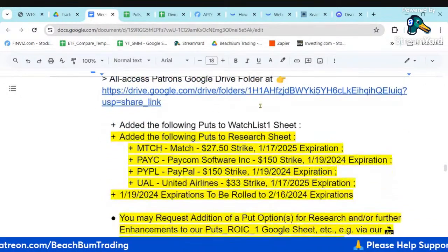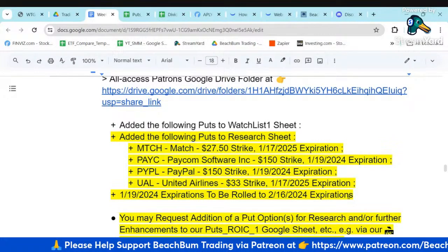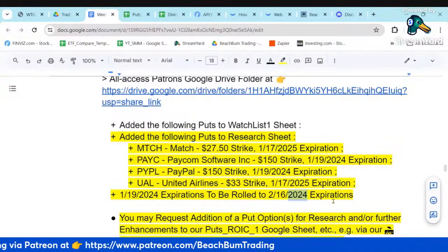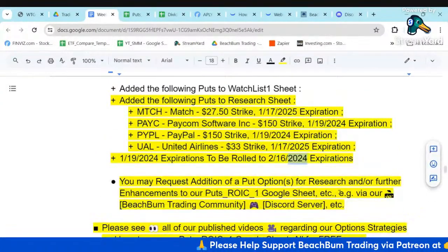Got a couple additions that I added to the research sheet, and we can take a quick look at those. Also, I will be rolling the expiration, any of the January expirations, I will roll over to February on Monday, and then we'll collect the data for the February options and populate our puts ROIC Google Sheet with those on Monday.